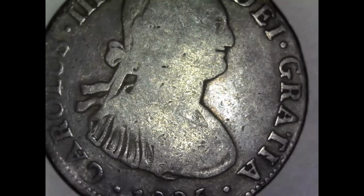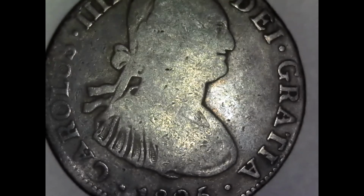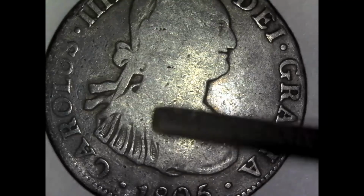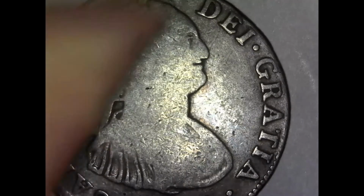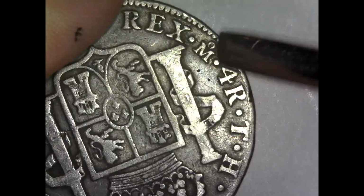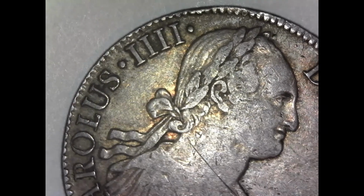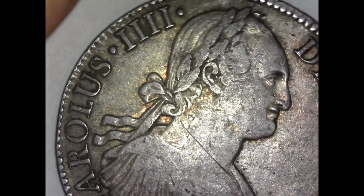Very nice. Moving up to the 4, and this is the first 4 I've ever owned. Kind of similar to the strike that we had on that 1, where we still have some of that shoulder down here. And then this one is a Carlos IV from 1805. And we will again flip to the back so you can see 4 reals out of the Mexico Mint. But the best detail we have by far is in this. Oh, it's such a gorgeous coin, and I can't scroll out any further. You definitely can see the Carlos IV there.